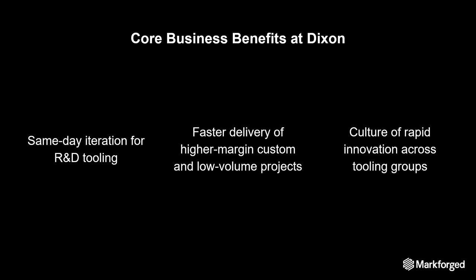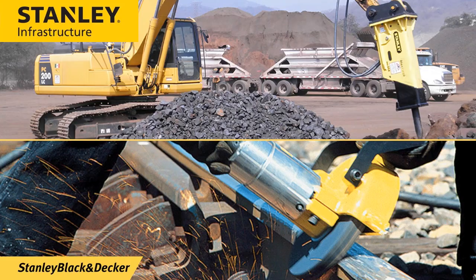And on top of that, a lot of places that get these 3D printers, especially the Markforged 3D printers, get this culture of rapid innovation. There are so many problems that 3D printers can solve that we don't think about. But once you have a 3D printer in-house, once you're working with the versatility of the composites or the metal printing, you get a bunch of the, hey, can I make this with the 3D printer? Hey, can I try a quick prototype of what I want to create on a 3D printer? So you get that rapid culture of innovation.